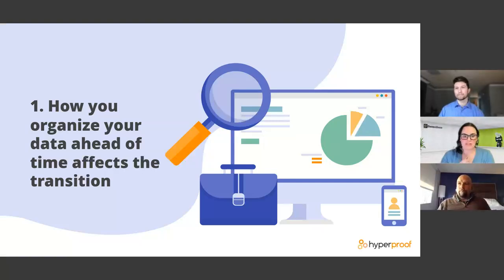So it's really being strategic about not just what data I have, which we talked about, but how do I want to use that data with this tool? And then what does that mean for how I format the data to get it into the tool?